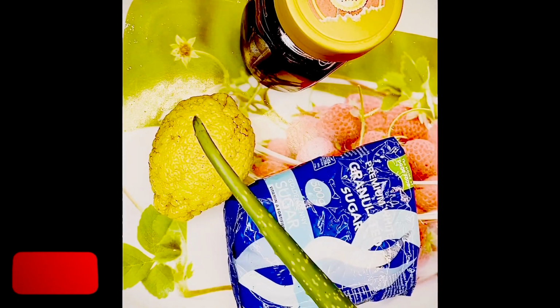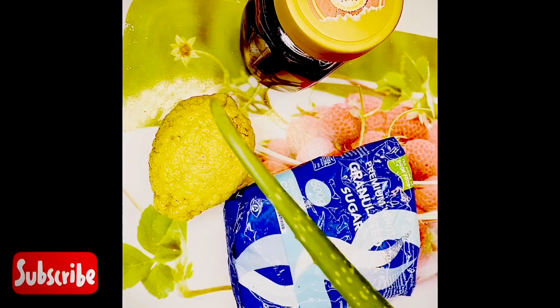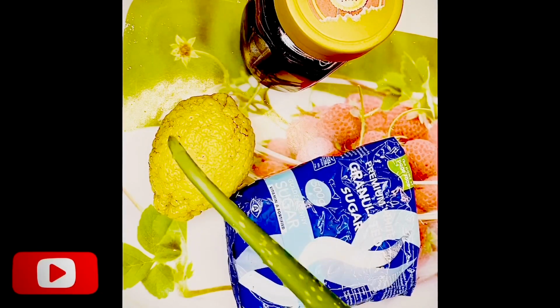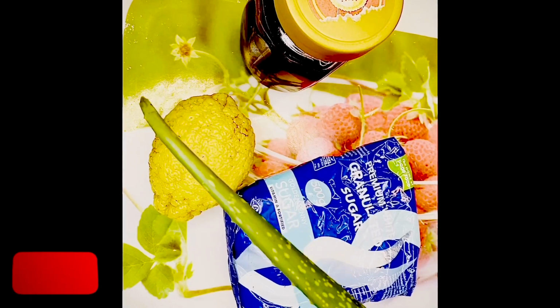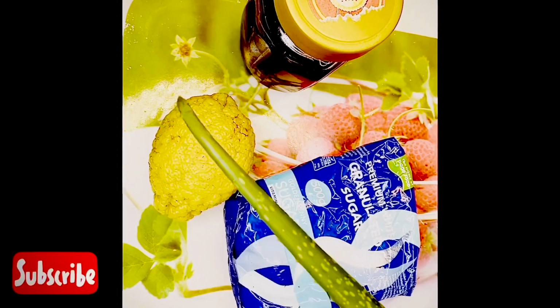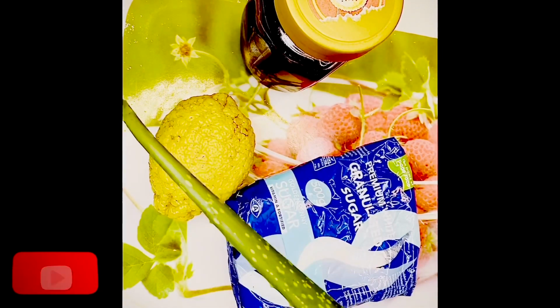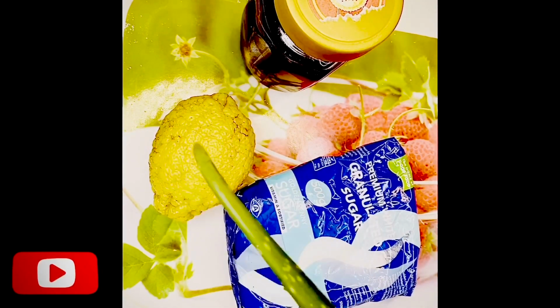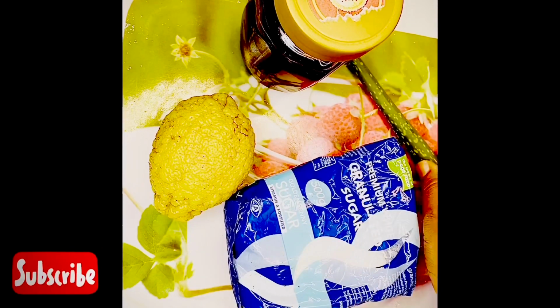Aloe vera has so many beauty and skincare benefits. It's a natural moisturizer and it has hydrating properties. It gives the skin a smoother appearance and removes dead skin. It brightens your face and skin. When used regularly, it helps to improve aged or damaged skin by promoting skin growth.